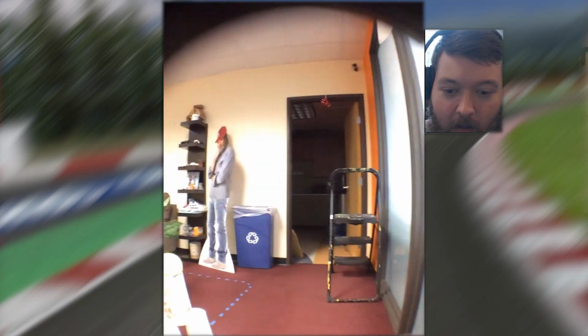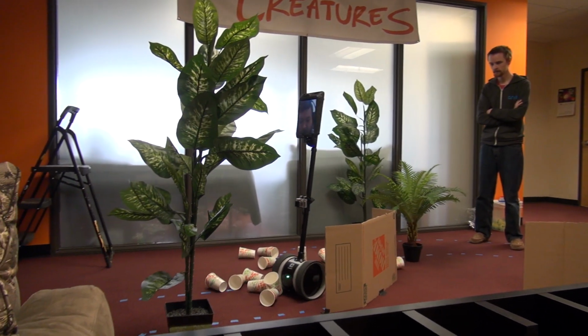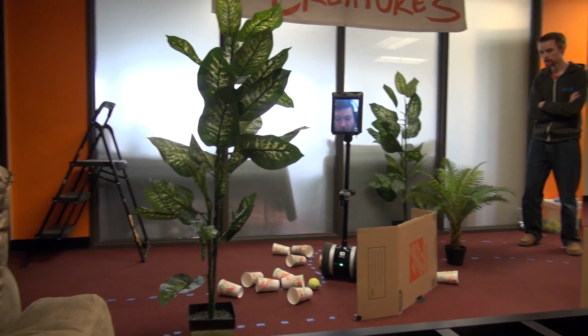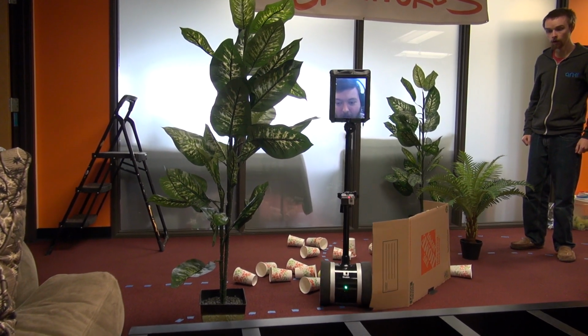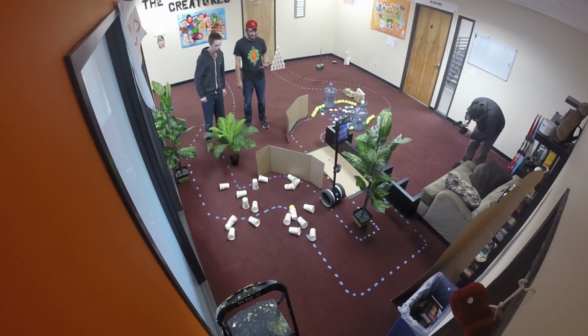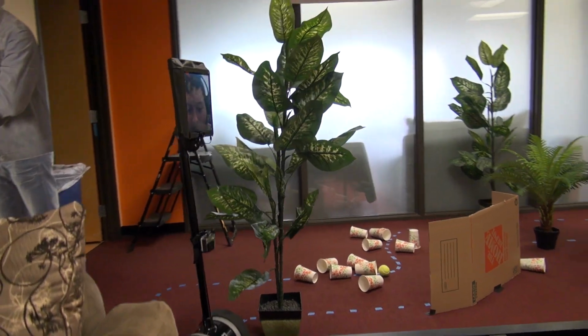Okay, here we go. He's going into the first turn. Made it through the plants without knocking him over. He's got to go through the cup. Oh, the tennis ball's in there. Oh, no. It's right next to the wheel. He didn't go out, though. He's still good. Oh, crap. He's trying. Come on, Joe.